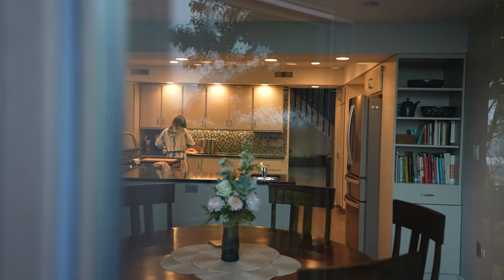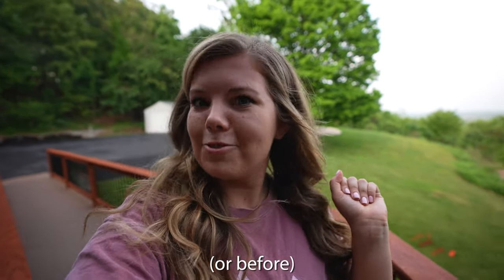So we are cooking dinner, the boys are doing brats, the girls are doing sweet potato fries, and Pearson is starting the fire for us so we can enjoy a delicious meal and then hang out after.